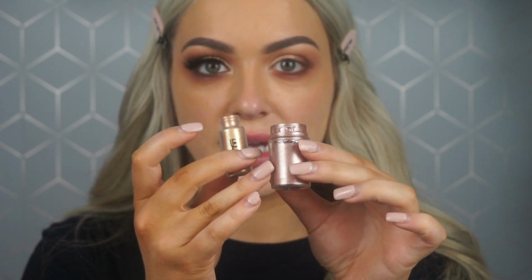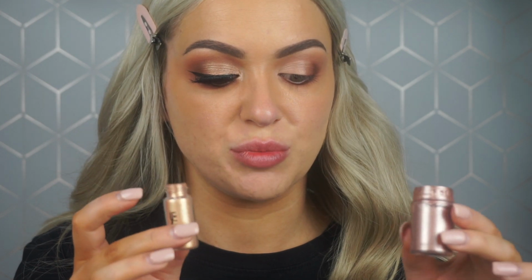For the lid colour, my favourite combination is these pigments from MAC. This is Melon and then I use Tan, and I mix them together and it creates a really nice gold bronzy shade. Then using this flat brush, I just pack it on.